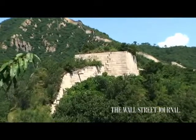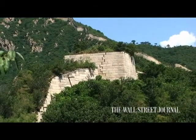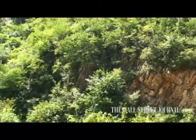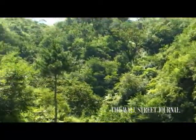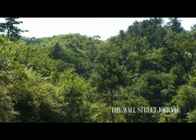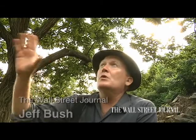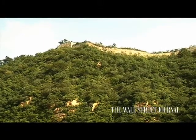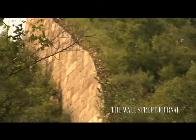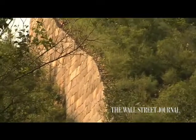With no signs to guide me, I decided the only direction to head was up. It's a little daunting, but there are footpaths left by other intrepid wall seekers. Now I'm about another 100 meters or so from where I was the last time, and I can actually see the wall. Now there is a path, a very steep path that goes up here, so I'm going to try to follow it for as long as I can. After another 100 meters, my efforts pay off.